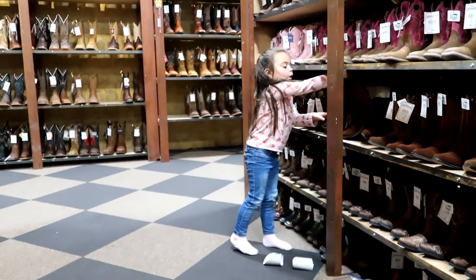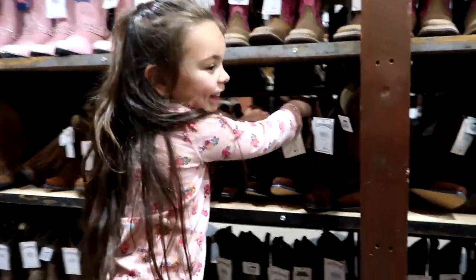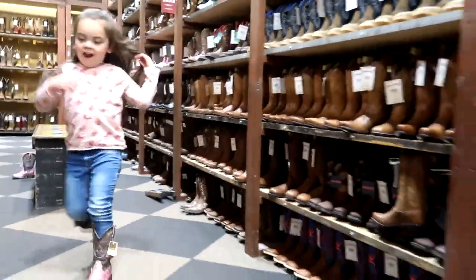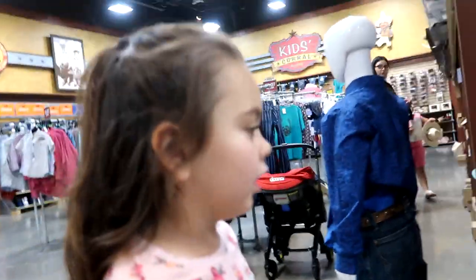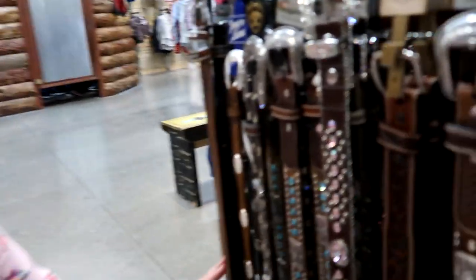How about I wear them on so I can be a cowgirl again? A cowgirl? A cowboy girl? Yeah. Okay, yeah, sure. Put them on. Okay, where are the girl pants at? I don't know. Oh my goodness, those look so beautiful. They have jewels on them. Yeah, look at this one.